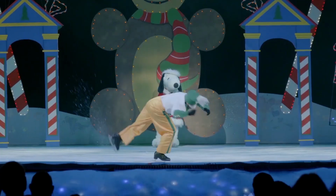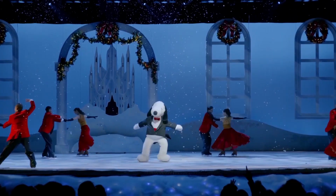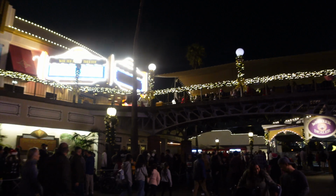During Merry Farm, they have tons of entertainment, and one of the most popular shows here is the Snoopy on Ice show. This year is its 40th anniversary, and it is a brand new show. That show gets very popular. You have to get in line super early. Last year we didn't do it, but hopefully, fingers crossed, we get to see it this year.